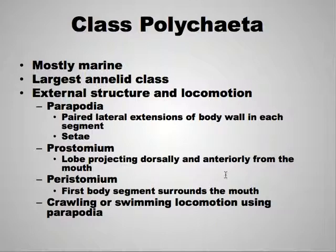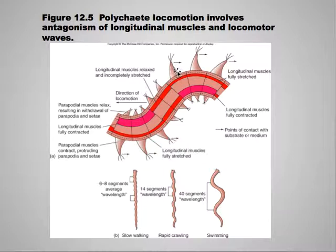So the polychaetes, most of these are marine. As I mentioned, these are the clamworms. They are the largest annelid class, so they are what most people would call the most successful group. They have some very unique structures. They do have parapodia, which are extensions of the body wall that function largely in locomotion and are extremely successful at locomotion. On each of the parapodia, you will find setae, S-E-T-A-E, setae. Those also assist in locomotion, and you will find they are significant for classification.